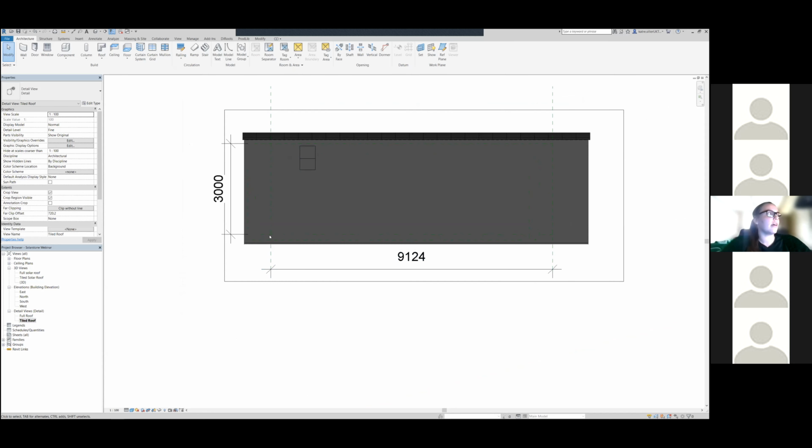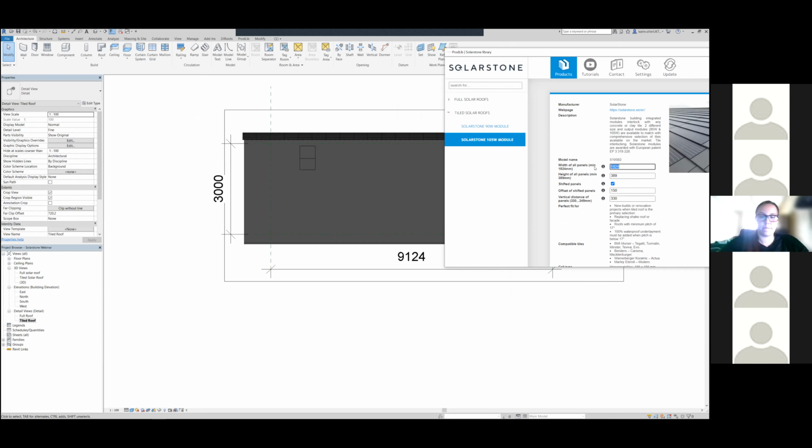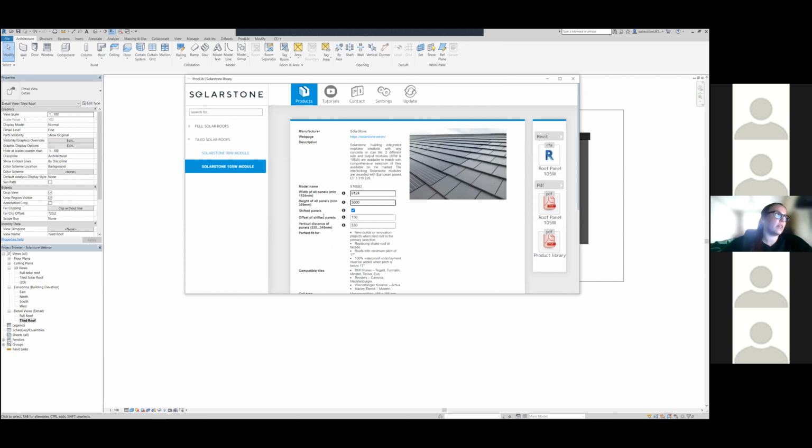I made an area where I would like to put these panels. So I know the measures now. I fill them. Also, you can choose if you want shifted panels or not. If you want shifted panels, you can choose the offset and the vertical distance, but you have to give a value between these numbers, otherwise it doesn't work.